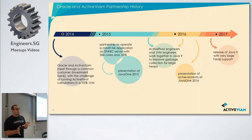We build our own product, which is called ActivePivot. ActivePivot is an in-memory aggregation engine. You can see it also as an in-memory OLAP. I think it's the fastest OLAP engine on Earth as of today, since we hold everything in memory. And since the beginning, we have been holding all the data in memory. I will give you some use cases later on. But back to our collaboration with Oracle.